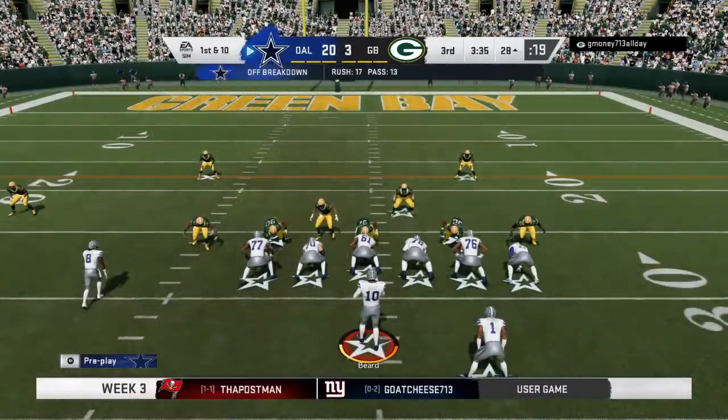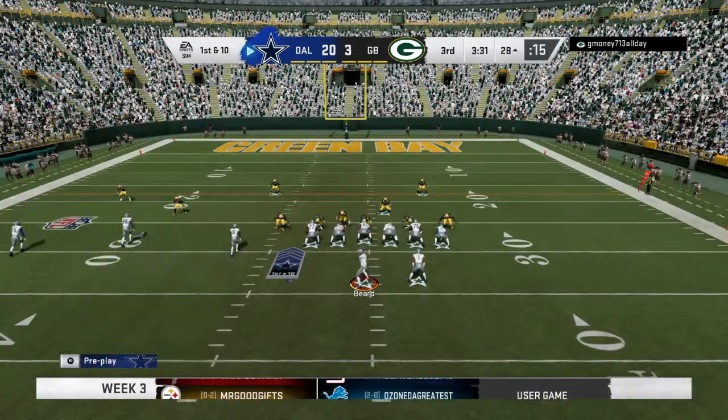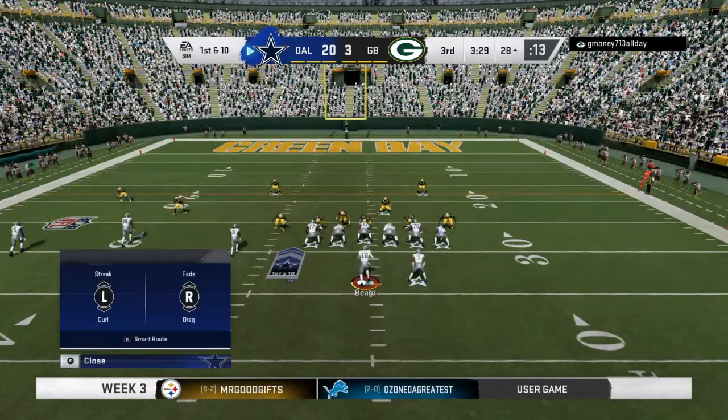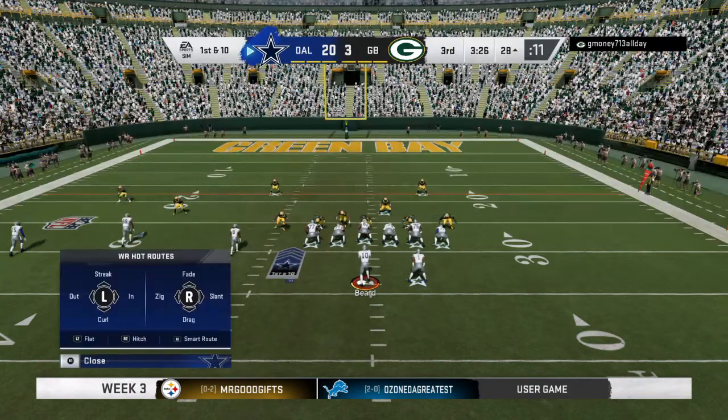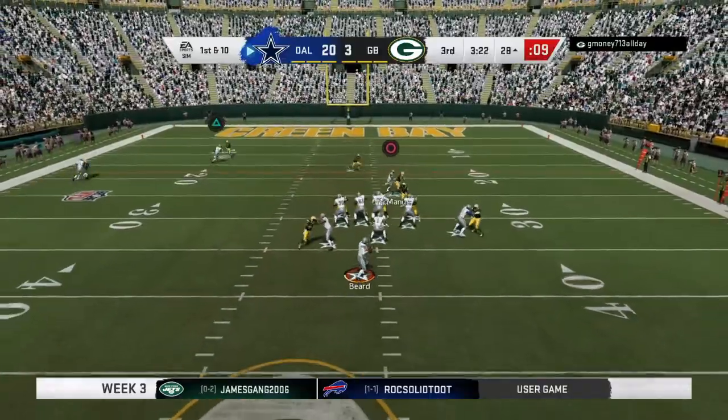Ready up! Right there, 54, right there, right there. 54, Mike. Mike's 5-4. Throwing on 1st down.